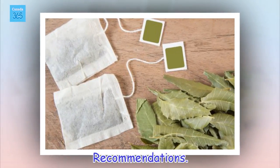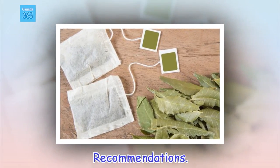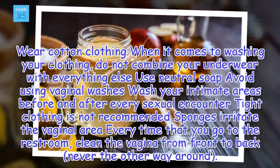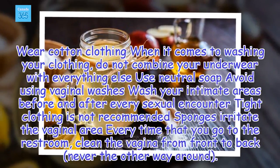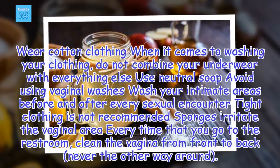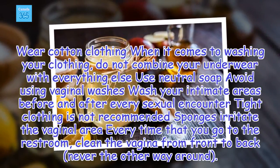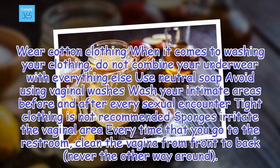Recommendations: wear cotton clothing. When it comes to washing your clothing, do not combine your underwear with everything else. Use neutral soap. Avoid using vaginal washes. Wash your intimate areas before and after every sexual encounter. Tight clothing is not recommended. Sponges irritate the vaginal area every time that you go to the restroom. Clean the vagina from front to back, never the other way around.